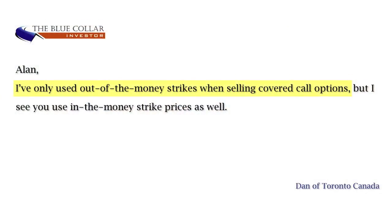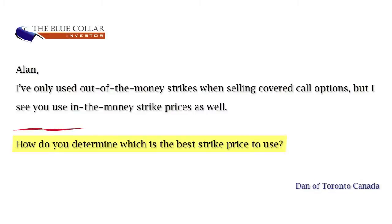Alan, I've only used out-of-the-money strikes when selling covered call options, but I see you use in-the-money strike prices as well. How do you determine which is the best strike price to use? Well, Dan, there are several factors involved in strike price selection. You're correct that the out-of-the-money strike price is the one that most covered call writers use.